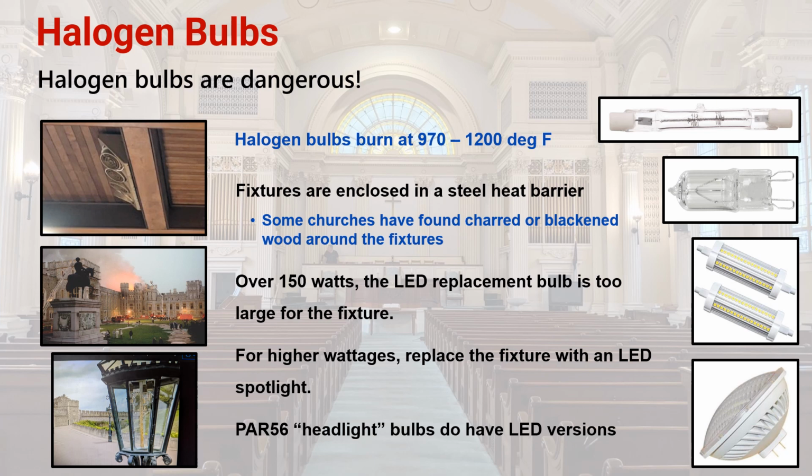For higher wattages, you may need to replace the whole fixture unless you have PAR 56 headlight bulbs. Looks like the old car headlights from the 70s and 80s. They do have LED versions of these, so that might be an option as well.